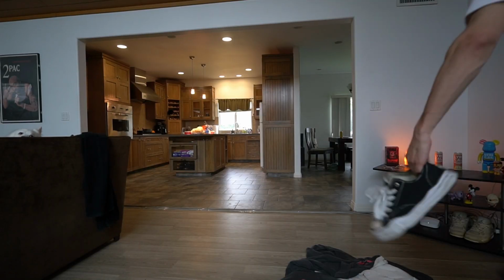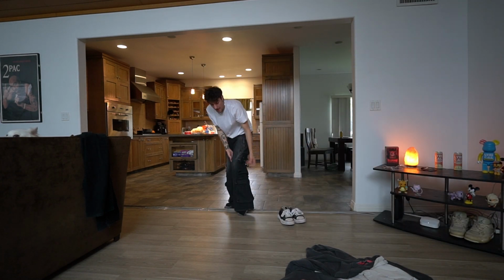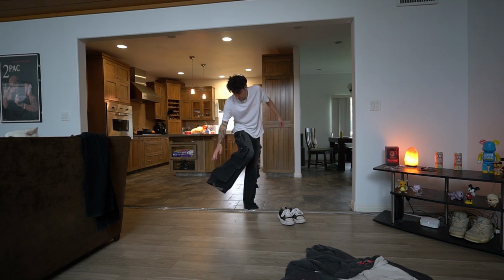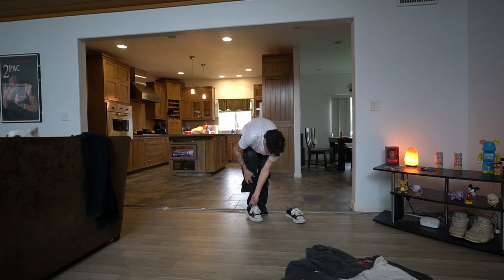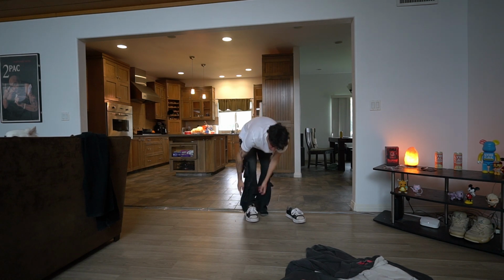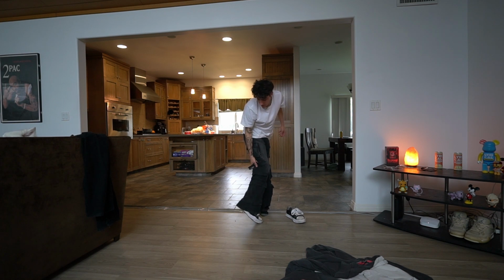Alright, so here we have the 10 pocket cargos. These are made from heavy Japanese denim, and they have 1, 2, 3, 4, 5, 6, 7, 8, 9, 10 pockets, hence the name 10 pocket cargos. These are actually kind of a size too big for me, so you can see they come down and sit on my shoe kind of crazy.